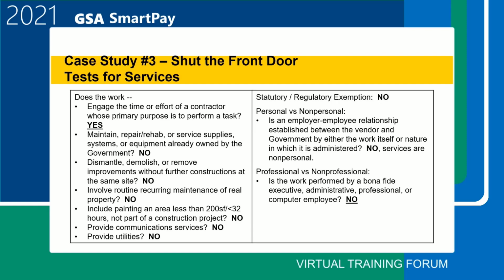Lastly, our test for services. Looking again at the questions for services and by process of elimination, the work is a service because it engages the time or effort of a contractor whose primary purpose is to perform a task. This meets the definition of services. Does the work fall under a statutory or regulatory exemption from the service contract labor standards? The work is not one of the listed statutory or regulatory exemptions, so it is not excluded from the service contract labor standards based on statute.